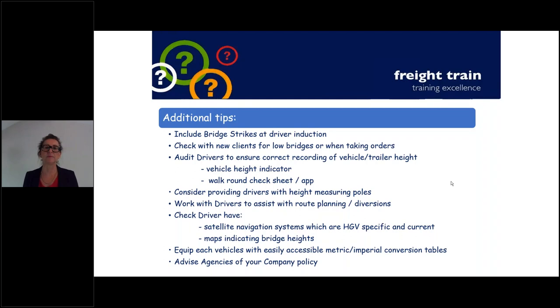I've added onto that some additional tips. Are we including the prevention of bridge strikes at induction before we even allow a driver to go on the road? When we're taking an order from clients, are we asking if there are bridges in the vicinity, so that we can advise drivers and plan our routes accordingly? And when we've given drivers all of this instruction, are we auditing them to make sure that they're actually adhering to company regs? As part of our gatehouse checks, are we checking that drivers have recorded the height either on their paper walk-around checks or on their app or whatever system you may choose to use?